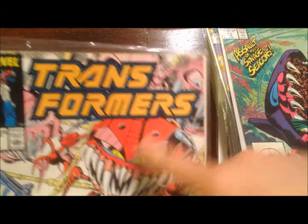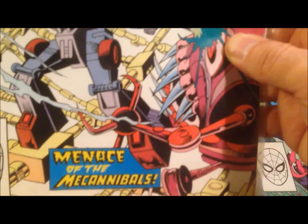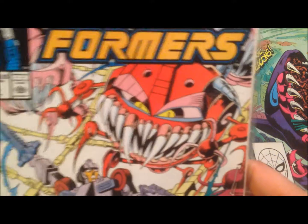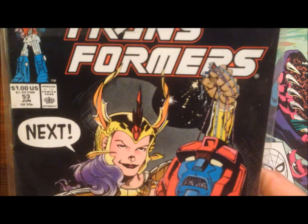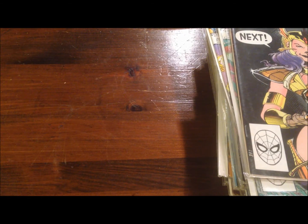We've changed the Transformers logo a little bit, more Jenny 2 issues. And these are the Mechanibals. Menace of the Mechanibals. I guess they are mechanical cannibals of some sort. And then 52, I don't know who she is, and I don't know who that is, but he's getting beheaded. He's having a really bad day. She's got him by the hair wire. So that's pretty bad for whoever that is.